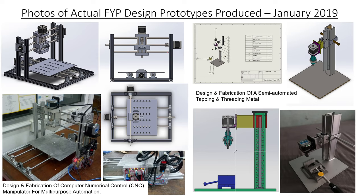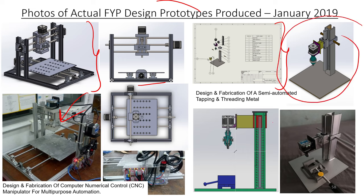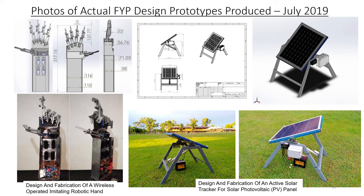What kind of projects do they do? They do FYP, they do CAD design. This is a CAD design, and then they convert it into proper technical drawings, and then this is the real part. This is another design, a screwing machine, and then this is the real part. How about this one? This is a robotic arm, and then this is the final product. This is a rotating PV cell that can rotate and search for the sun. So it rotates, tracking the sun.